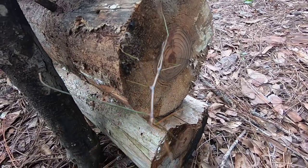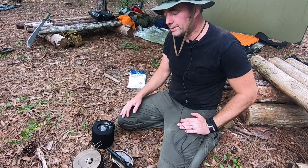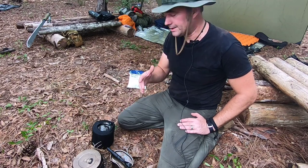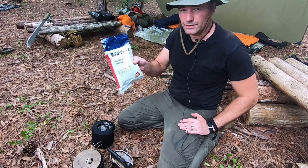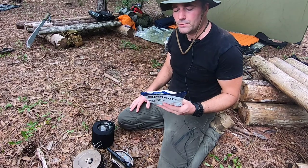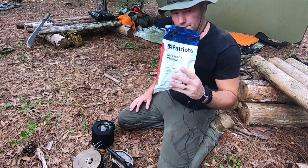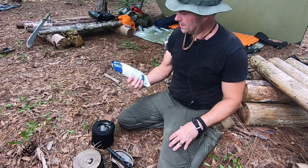All right, so it didn't rain yet, but I'm going to go ahead and get started on dinner. Like I said, I didn't eat yesterday. So we have our Ma's Hearty Chili Mac. I've never tried this before. This is for Patriots. Again, guys, we're affiliated with for Patriots. Like I said, this trip, I'm going to take a lot of their gear out. So we'll be doing some taste testing on this.